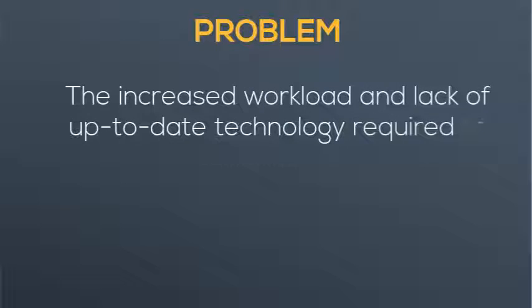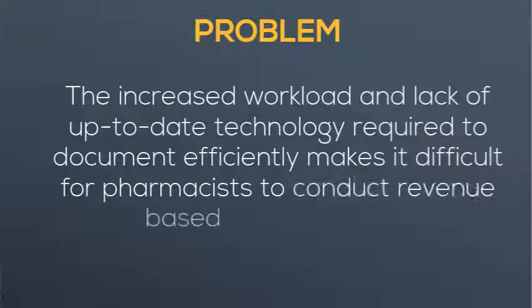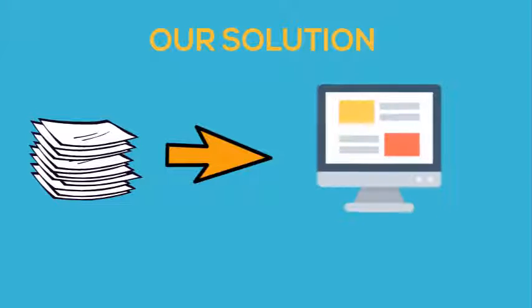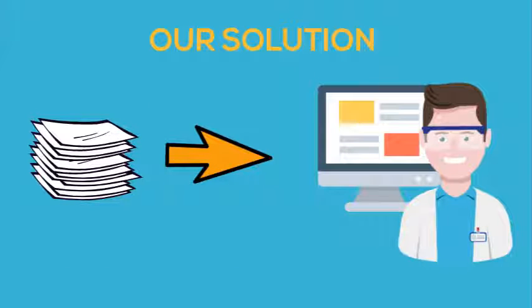Our initial assumption was that one of the biggest barriers in completing reimbursed clinical services was the extra time it took to document. This led us to identify the following problem. The increased workload and lack of up-to-date technology required to document efficiently makes it difficult for pharmacists to conduct revenue-based clinical services. Our proposed solution was to create a clinical tool that would speed up the documentation process. This would add value to pharmacists by saving the time it takes to manually document and sift through various clinical reference tools.